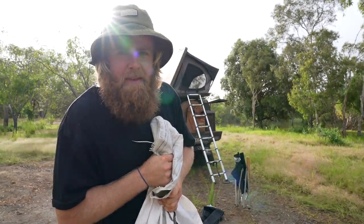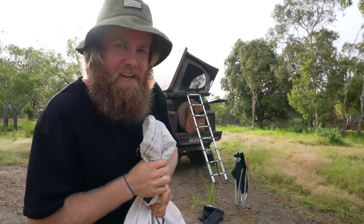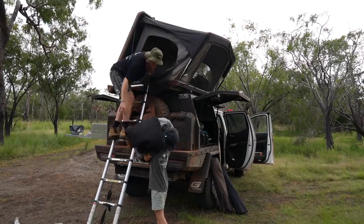I've got sort of 8 to 10 days to get back home to New South Wales, so we don't have a massive amount of time. This is only a three-ish week trip up the top. Still well and truly worth doing, but we don't have weeks and weeks up here for taking it easy. We're just finishing packing up camp and then we're going to head to the top of Australia.